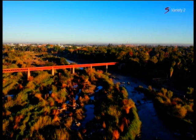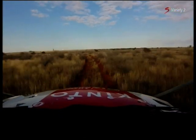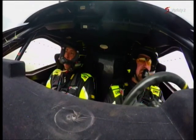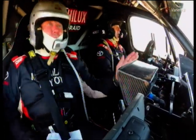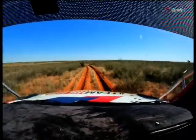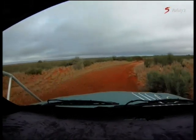For the second year in succession, the Kalahari capital of Upington played host to the toughest race in the South African Rally Raid Championship. But with COVID-19 restrictions a thing of the past for the foreseeable future, race fans returned to the side of the roads to witness some of the best motorsport action that South Africa has to offer. And the more than 40 cars and crews that were entered into the race are truly world-class.